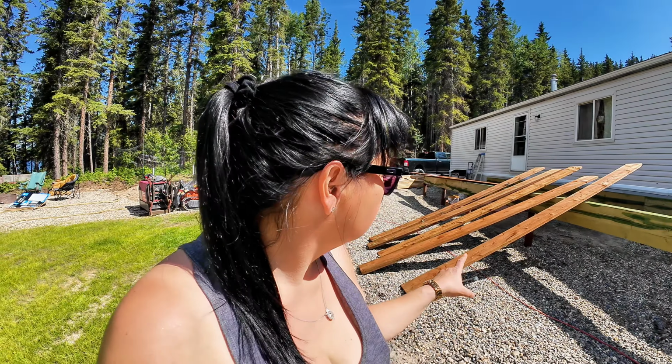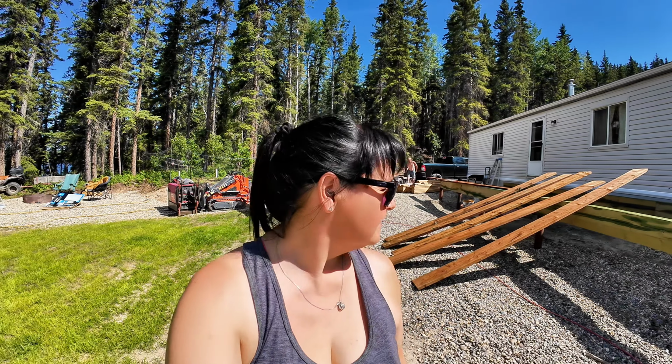We got the beams on, perfectly square and level. Our buddy is here. He's going to help us get this put together. We've been picking through the boards. We ordered them ahead of time and some of them are pretty crappy, but I think Jay knows what he's doing, so we'll get her. It's going to be awesome.